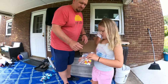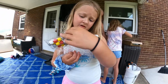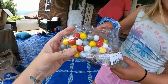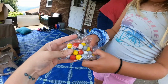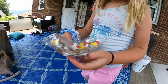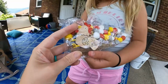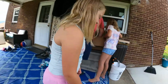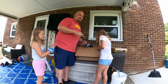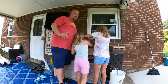Oh, what is that? It does not say what this is. Let me see. It's just kind of a craft item. It looks kind of like for a baby. No, those are wooden beads, so I think it's a craft. And there's a chicken on here. Yeah, something you would use in a craft. Interesting. I might go back and buy more of these. Really? Yeah, because this box is actually way better than the first one.